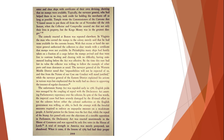English pride was assuaged by the coupling of repeal with the Declaratory Act, asserting parliamentary supremacy over the colonies. In spite of the fine words, the imperial cause had been severely damaged by the ill-timed effort to tax colonies before either the colonial authorities or the English government was willing or able to back the attempt with the forceful measures required to enforce an unpopular measure on a recalcitrant people.